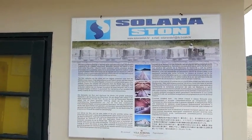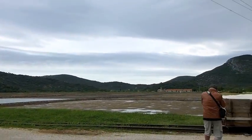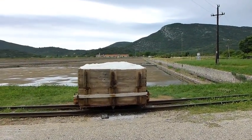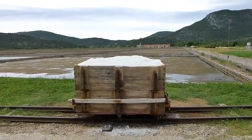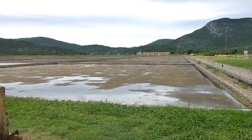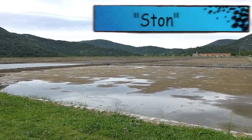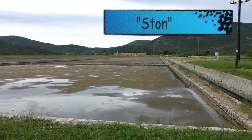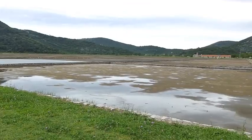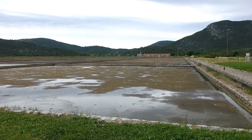We are in the town of Ston, S-T-O-N, which is known for its famous salt mines. It's one of the largest in the Mediterranean, and I think the second largest in the world. Here's an example of some of the natural salt that's gotten out of these salt ponds. Essentially, the Adriatic comes in here, and through a series of gates, the salt water is evaporated, and based on a certain concentration at the time, they get the salt right from the sea.